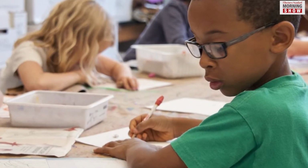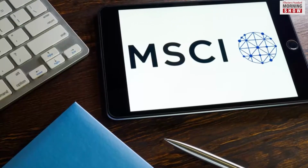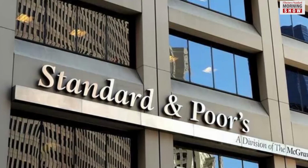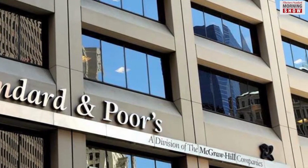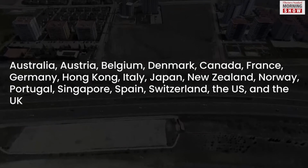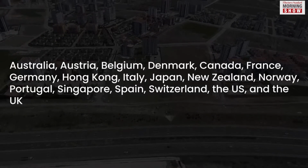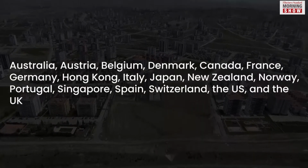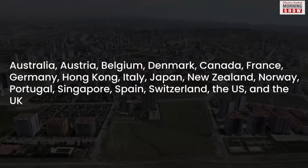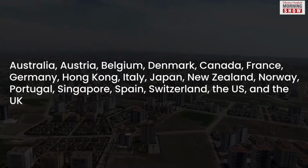Overall, various organizations including World Bank, the United Nations, MSCI, FTSE, and Standard & Poor's consider about 25 nations as developed economies. These include Australia, Austria, Belgium, Denmark, Canada, France, Germany, Hong Kong, Italy, Japan, New Zealand, Norway, Portugal, Singapore, Spain, Switzerland, the US, and the UK.